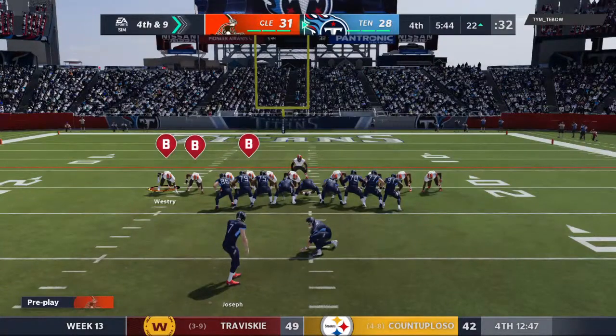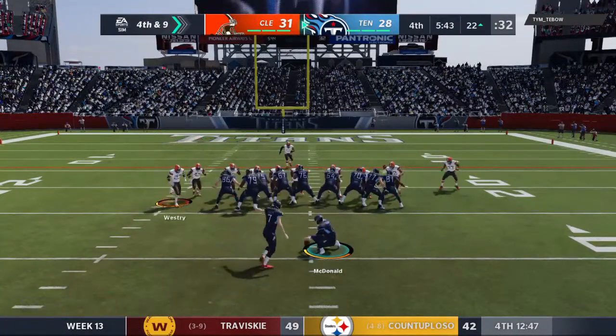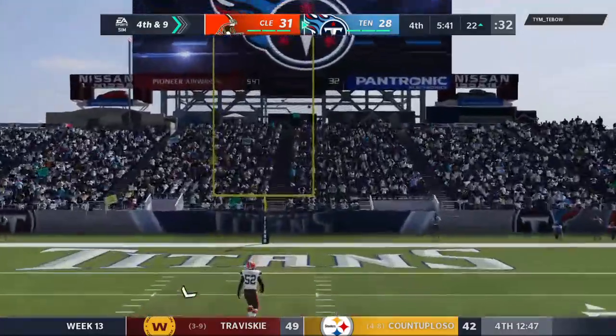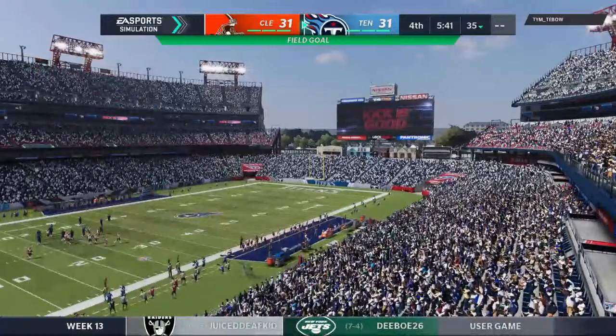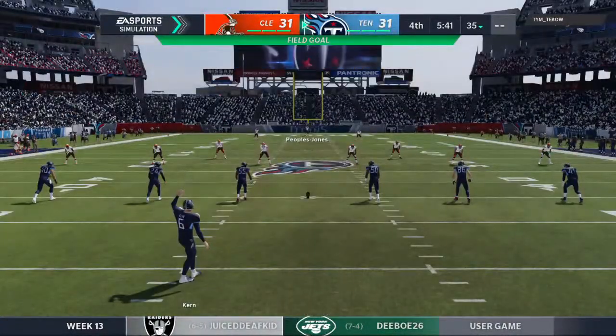Joseph on for the field goal. A 39-yard attempt. The kick by Joseph is good. And in the 4th quarter, this game is tied.